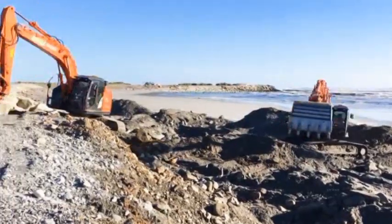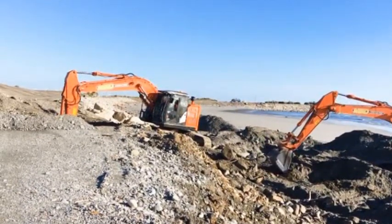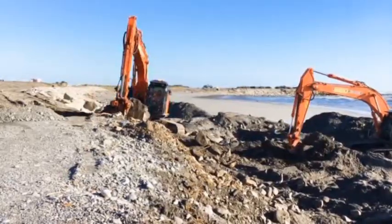The cost of the repair work isn't likely to affect ratepayers. The council, government and insurance money are footing the bill. In Greymouth, the South Today.